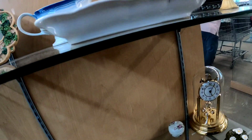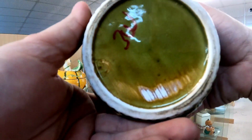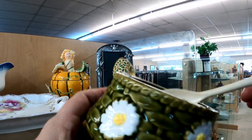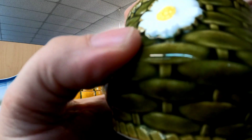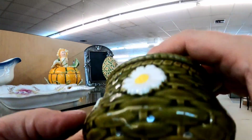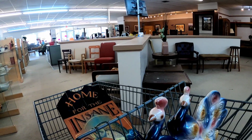You know, you don't find things and then find a few. Because look at this. Mid-century modern little jam jar was just really cute. Mid-century modern is in. It was $3, and that went in the cart as well.